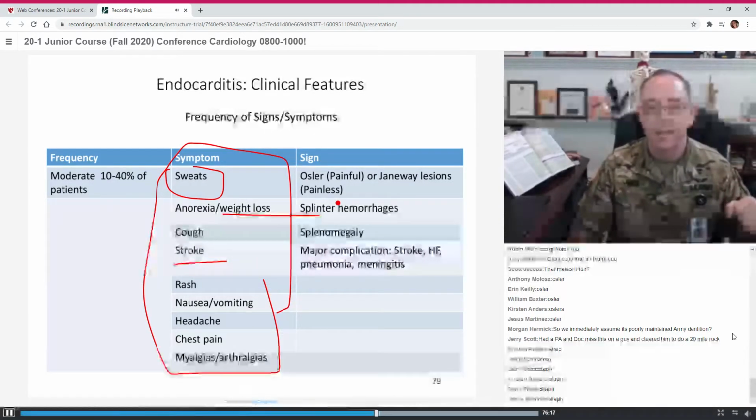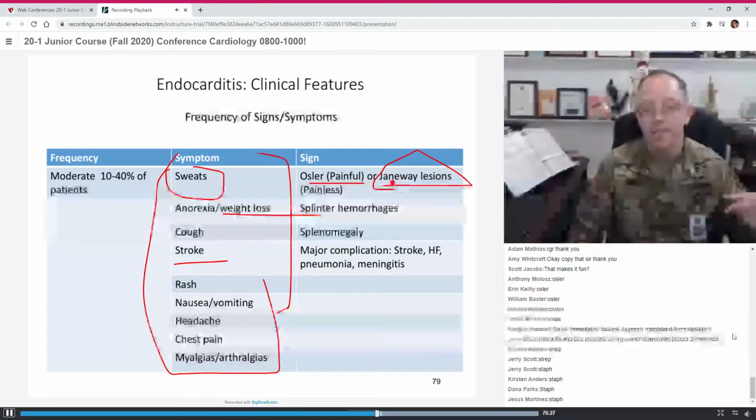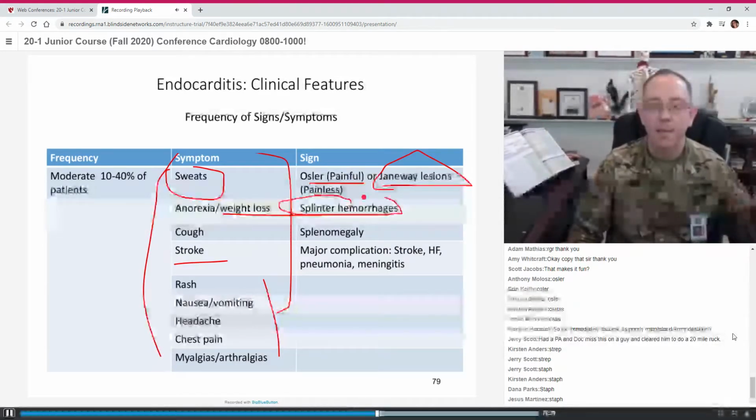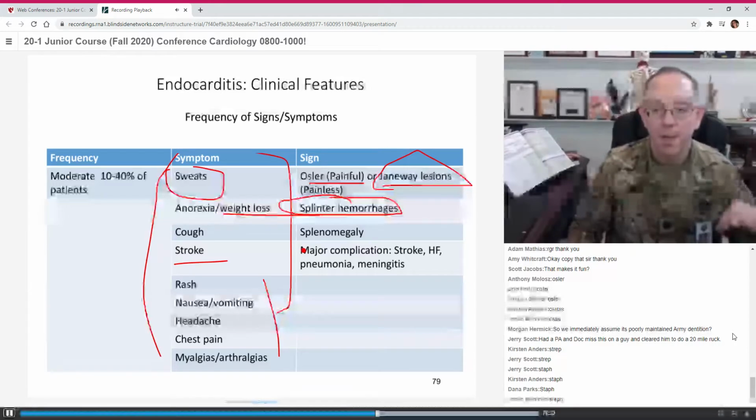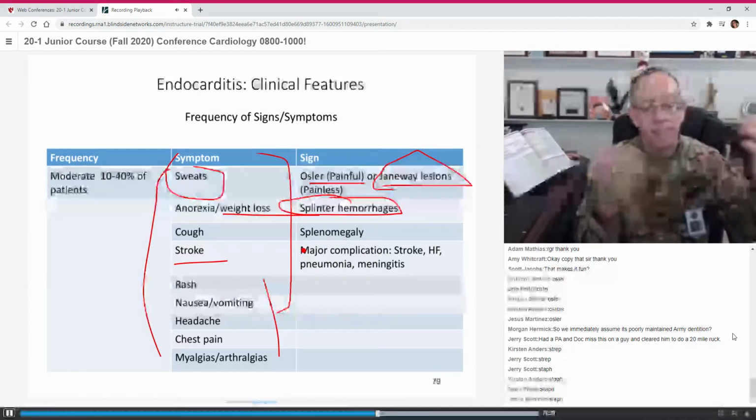Then I start seeing painful nodules on the skin, or Janeway lesions, which are really just petechiae. They're flat lesions on the hands that are painless. So Janeway is painless, Osler is painful, and then splinter hemorrhages are going to be common on the nails. Always look at the nails. Remember I told you, look on the fingernails. If you see something, man, it's probably going to be bad.